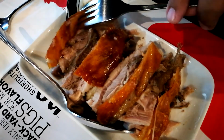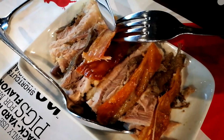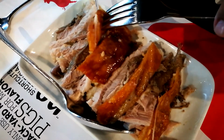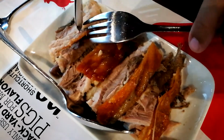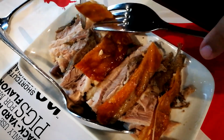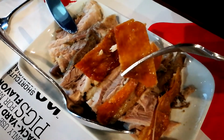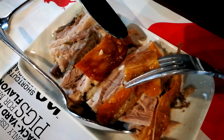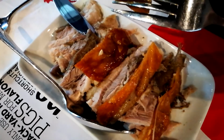First, look at that skin. It is like glass. It's very thin, not fatty inside, and this is really freshly cooked, as in they just got it out of the pit a few minutes ago. Look at that. Oh, it breaks easily. We'll try the skin first.